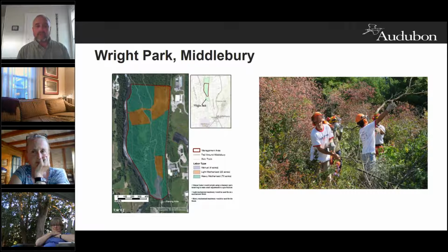Wright Park down in Middlebury, another town-owned property, has a trail system through it. It's managed by the Middlebury Area Land Trust. As I mentioned, we are working in the areas which are in orange, and we've got this great partnership with the Hannaford Center, where we work with the students there. They practice their chainsaw skills. We teach them about managing for this type of habitat. So it's been a great all-around way to keep that park managed and keep the invasives out of that site.